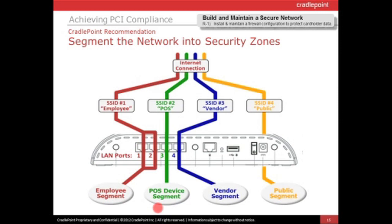So, on the point of sale segment, from CradlePoint's perspective, if you are using Wi-Fi there, obviously you want to use the highest level standard you can, WPA2 Enterprise. But we'd also recommend tying that into a RADIUS server that authenticates your individual point-of-sale devices, just to make sure that anything that connects there is legit. And hiding the SSID. Yeah, absolutely, for the point-of-sale devices.